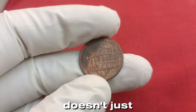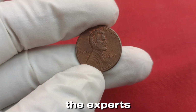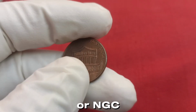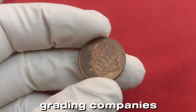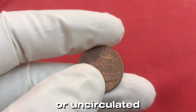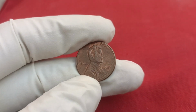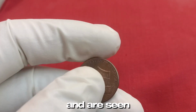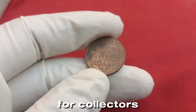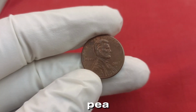But the value doesn't just come from the mint mark. Coins that are perfectly graded by the experts at PCGS or NGC, the most trusted grading companies in the industry, are in high demand. High-grade examples, especially those in proof or uncirculated conditions, are the ones that you should be looking for. These coins are extremely rare and are seen as prized possessions for collectors and investors alike, but there's more to the story than just a simple P.